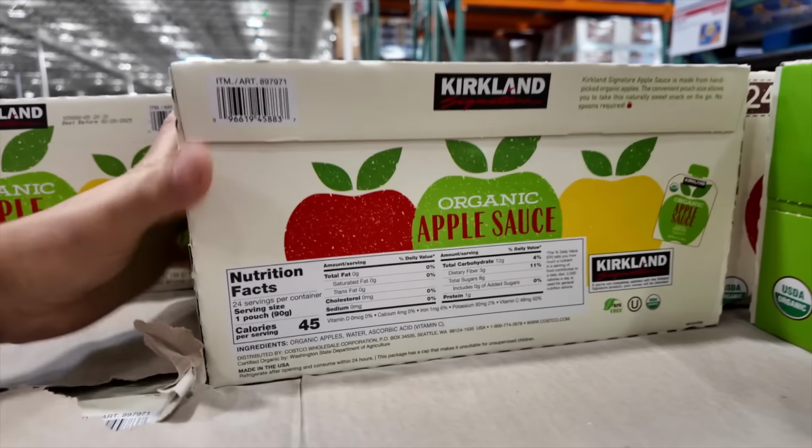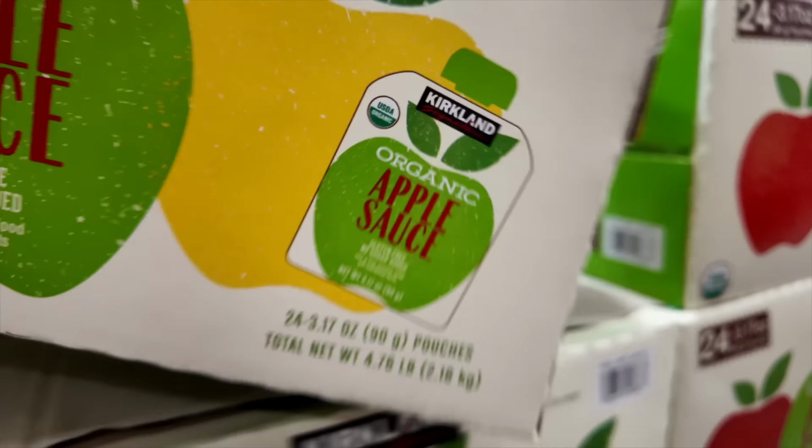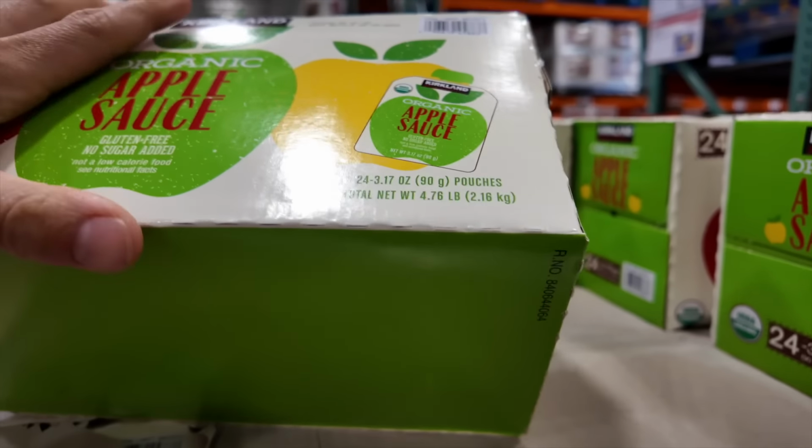Always gotta pick up a pack of these organic applesauce pouches. Girls love these. Oh, also you should put these in the fridge too because way better when they're cold. Girls don't know this, but sometimes I eat the applesauce.